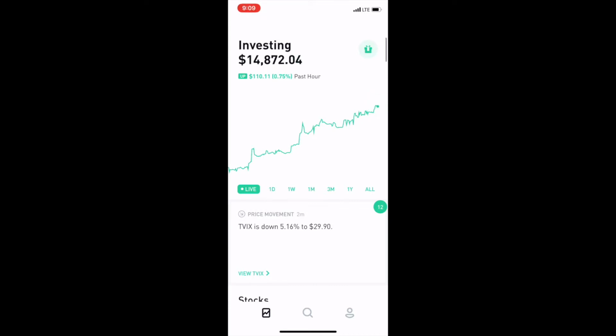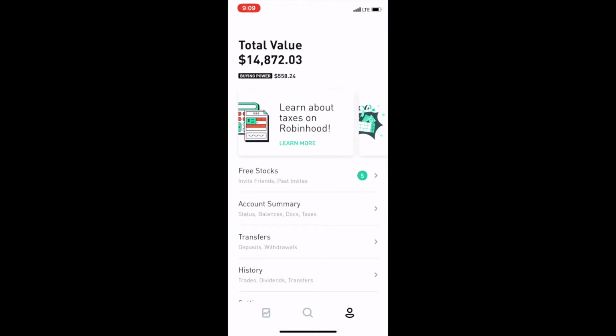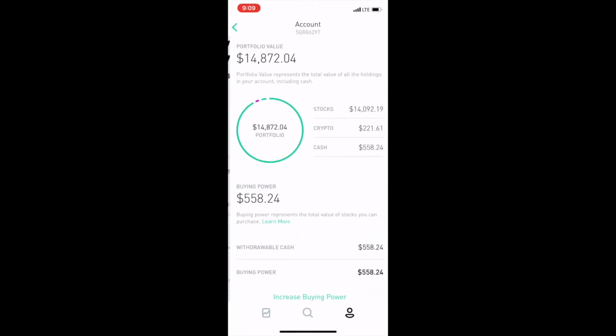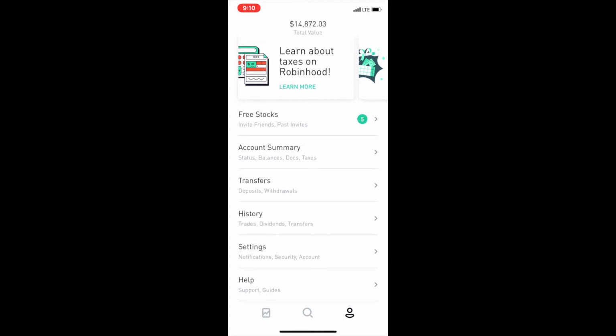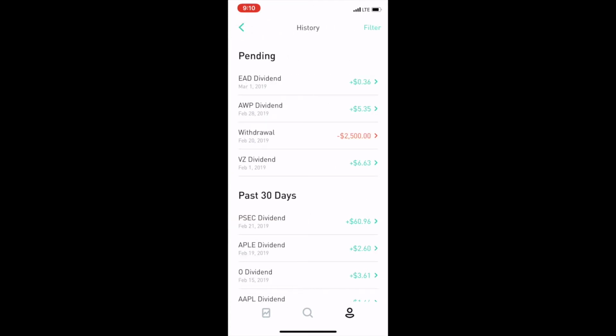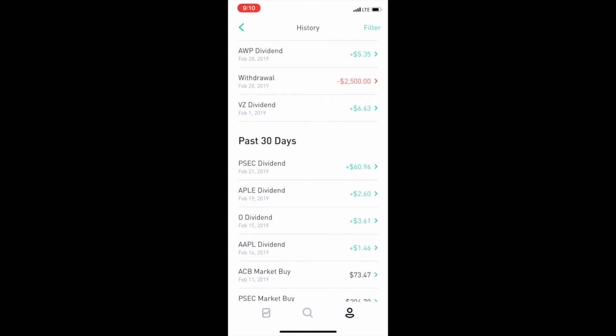I did get paid dividends this week. It's been a nice dividend month at least. So if we go back to the history right here, you're gonna see we do have a couple that are pending. 36 cents for EAD, AWP $5.35, and then that's the $2,500 I withdrew to my bank account, and then Verizon. We're still pending a dividend of $6.63, and then right on the left corner, on the bottom of the ticker symbol, you've got the date on which they're going to deposit those dividends.